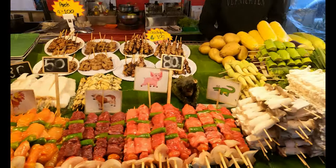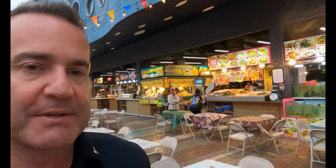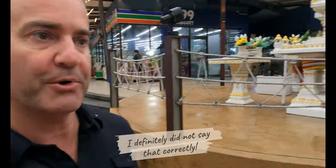Very nice. It's not really like side of the road street food, more like market street food, but still really inexpensive and delicious. It's called Soi Software, off of Patong Beach Road.